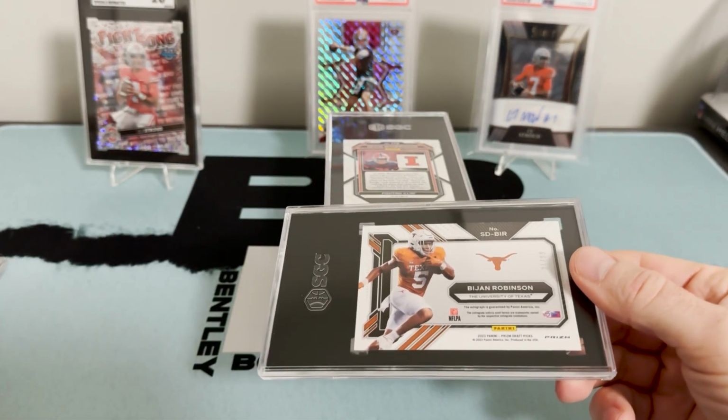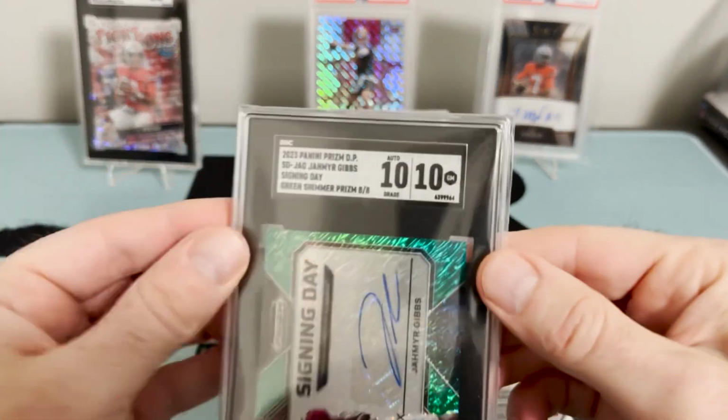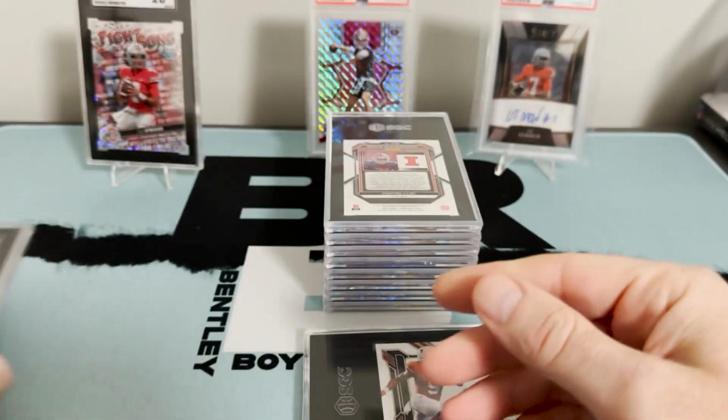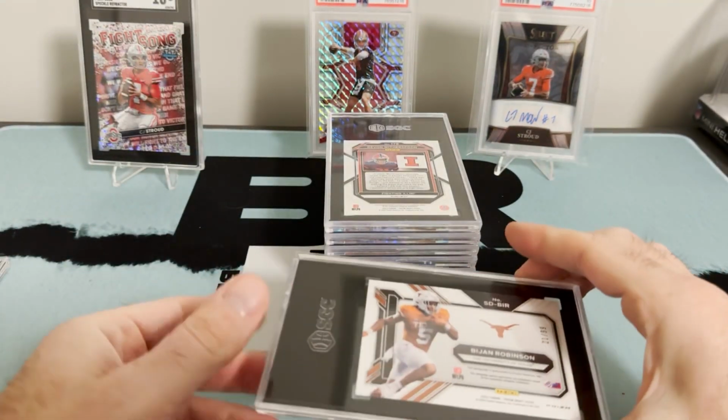Yeah, but SGC does have, so this is their Gem Mint 10. Yeah. They do have a pristine as well. They do? Yeah, we've never gotten one. That seems impossible. Yeah, because that'd be nice to get, huh?